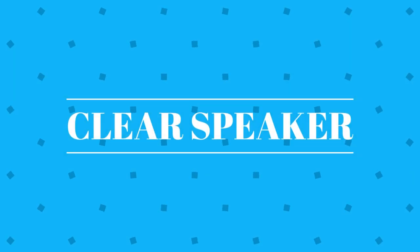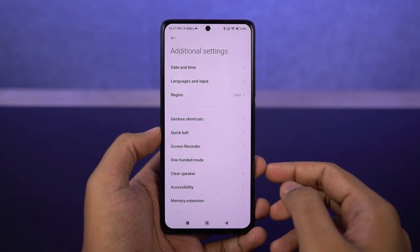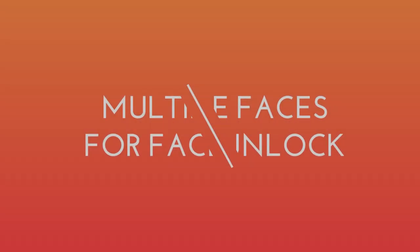Next, we have a new feature called Clear Speaker, which will just clean up the speakers. Once you just turn it on, your phone will play an audio for 30 seconds to clear out the dust or water clogs.